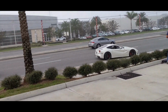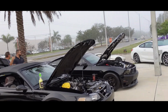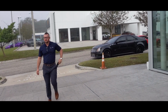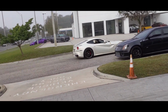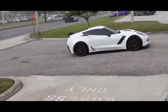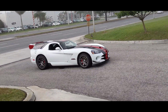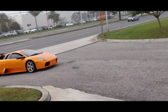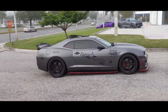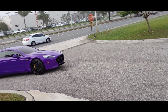Oh, look at the Ferrari crew. Nice. Look at this crew rolling in right now. They all came together. Look at this Dodge Viper ACR, old school. Murcielago. Of course, American crew. Nice. Feel six. Just asked him.